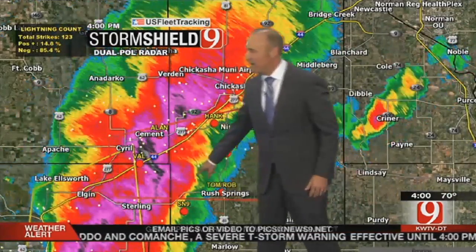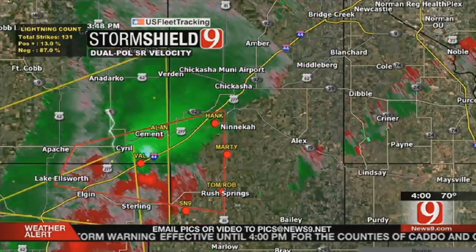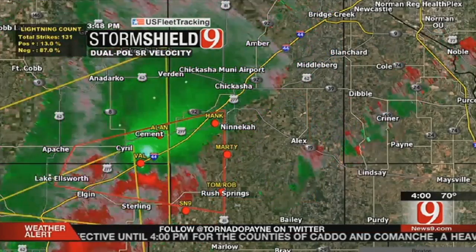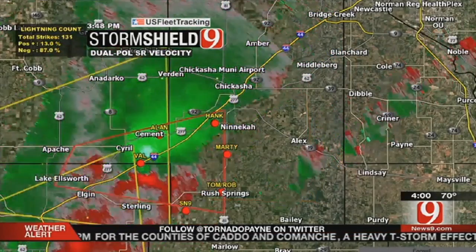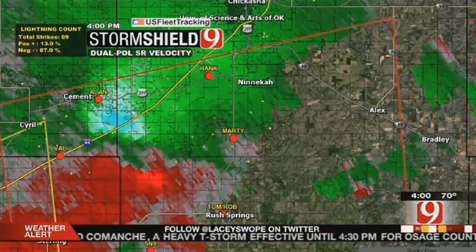All right, let's go to velocity data here. Lacey, let's go to velocity data. You take it here for just a second. Okay, looking at velocity data right now, it's still a broad area of circulation there on velocity. We're going to zoom in a little bit closer, and we'll kind of query some of this data of exactly the winds that you could be seeing.